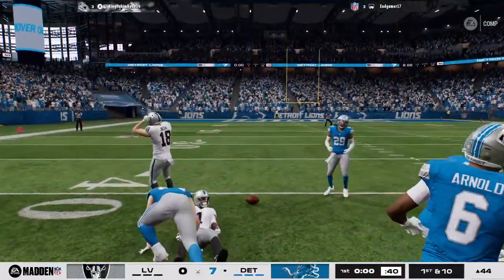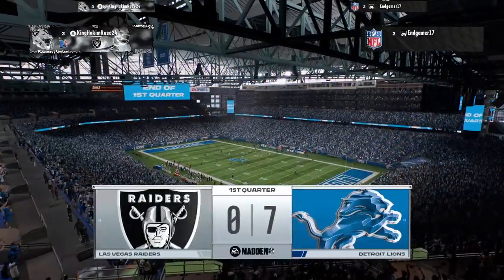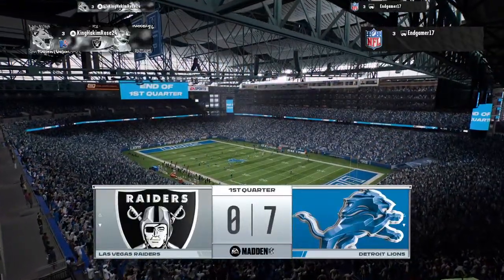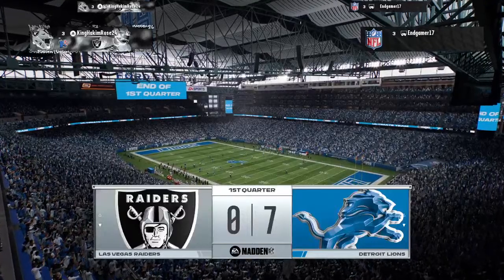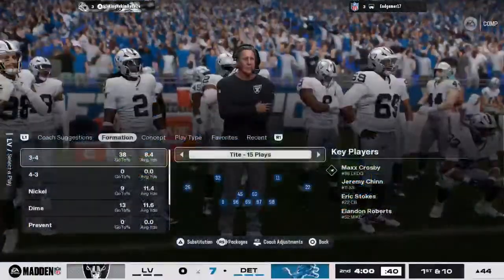And that one is incomplete, which brings us to the end of the first quarter of play. So after one, it's the Lions who have the early lead. And we are back to the Motor City in a moment.